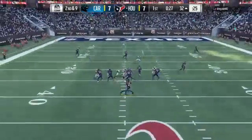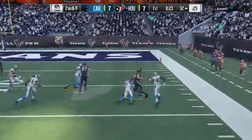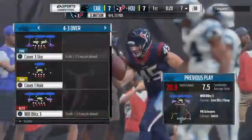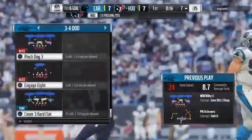On second down, here's Watson. And he's going to drop this off to his fullback. And down he goes, taking it inside the 10 to the 7. Good yardage as he rumbles for 24 and a first.